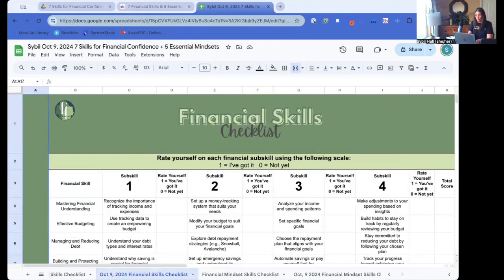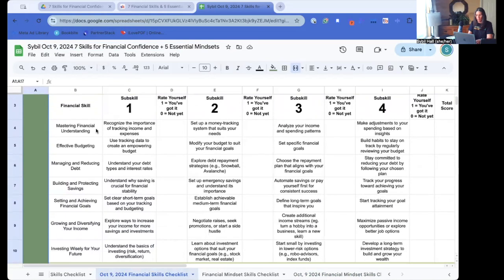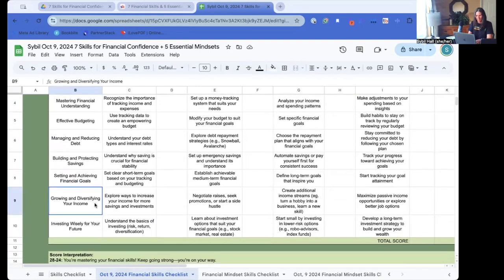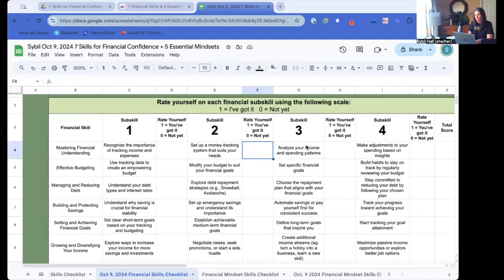So let's go back here to the financial skills checklist. You'll see we have 7 financial skills: mastering your financial understanding, effective budgeting, managing and reducing debt, building and protecting savings, setting and achieving financial goals, growing and diversifying your income, and investing wisely in your future. Okay, and then each one has 4 sub skills.